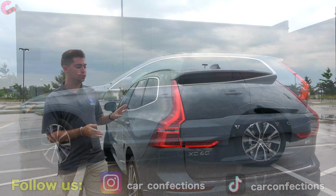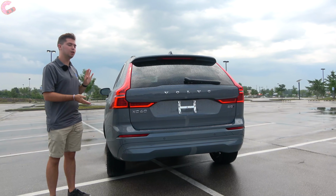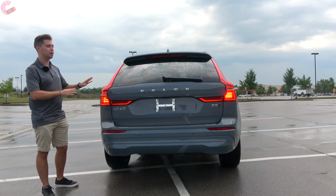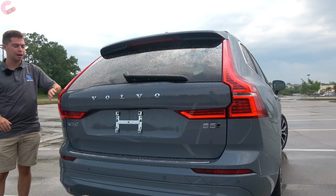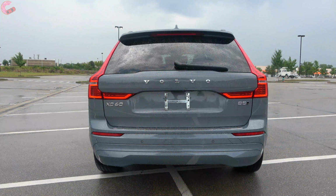Now, walking around to the rear, they actually have changed quite a bit with this design. Now you might be noticing that right off the bat, but I will go ahead and talk about the other design elements first. So we do still have our Volvo script across the back, and we're also going to have these signature Volvo taillights. These are going to be full LED. I'm a really big fan of the way these look. They have the LED turn signal and reverse light.